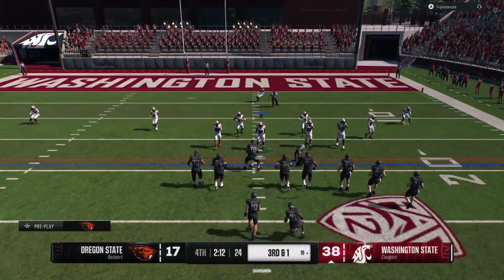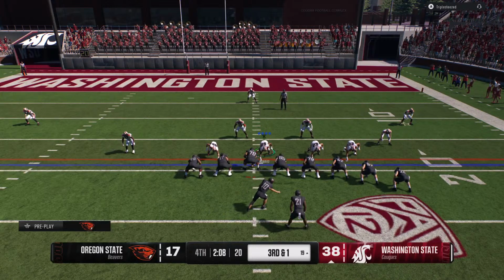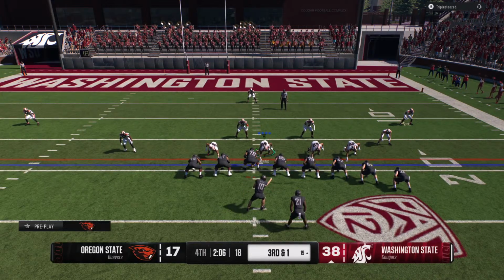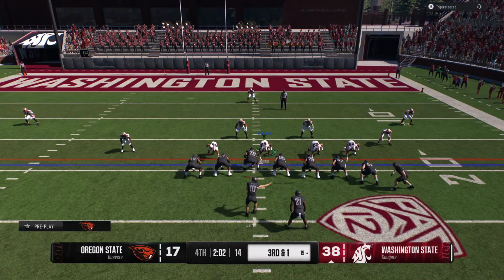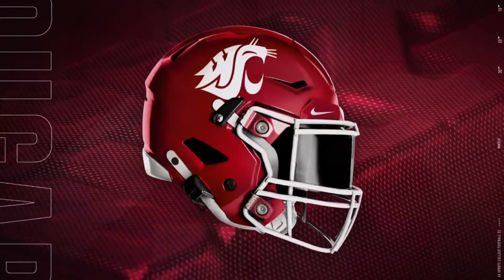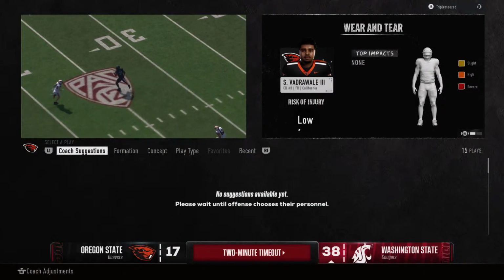Okay, ready? Wazoo eager to pay off this red zone trip. Movement here from the tight end. We've reached the 2-minute warning, and this offense is that much closer to salting away a victory.